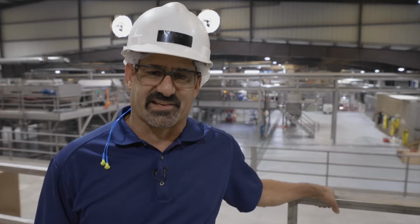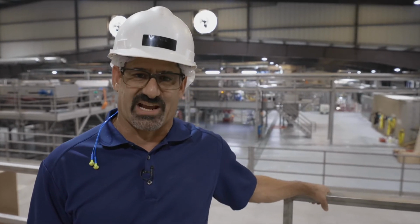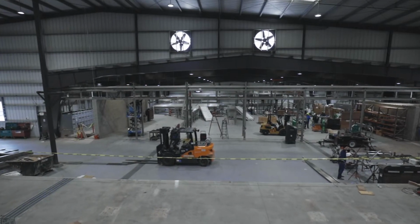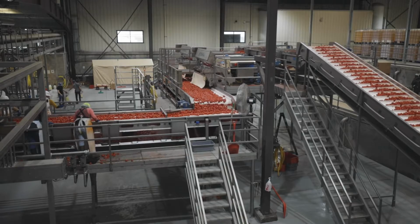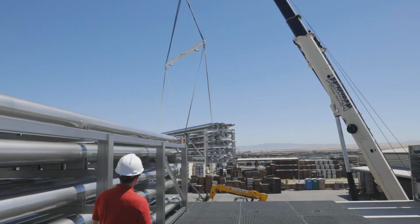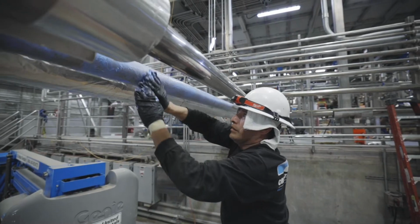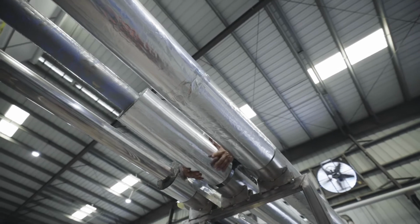When we designed this system, we started discussing it in early January, and we put this whole thing together in approximately 6 months. It was a lot of work, but the way Liberty is self-managed, we were able to bring the right people together to get this thing put together for our 2020 season.